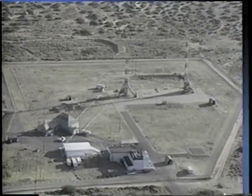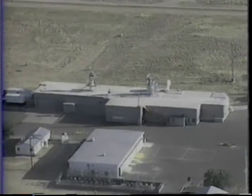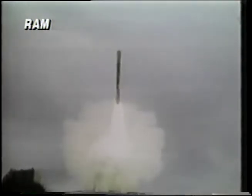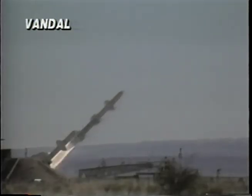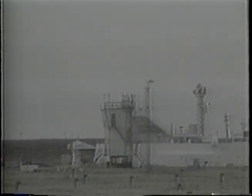The Naval Ordnance Missile Test Station has been part of the missile range since 1946. The Navy's ongoing programs include testing all versions of the standard surface-to-air missile. The rolling airframe missile is launched to intercept a Vandal target. The Navy's vertical launch system continues its testing with the ASROC, or anti-submarine rocket.